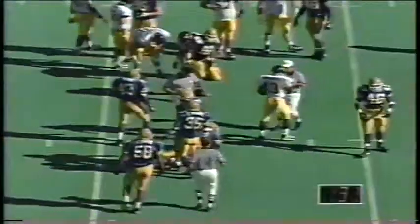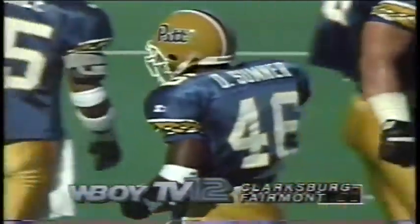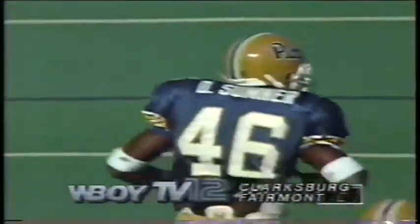Nothing there to bounce outside for. Good play by the Pitt defense. Sumner again. That's good play. And he saved it once again. Walker's a little frustrated, not able to get his patented bounce.